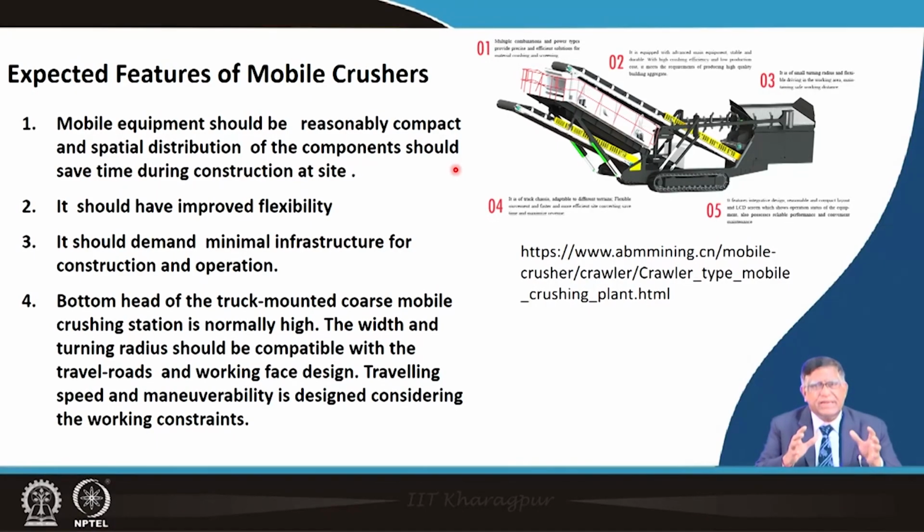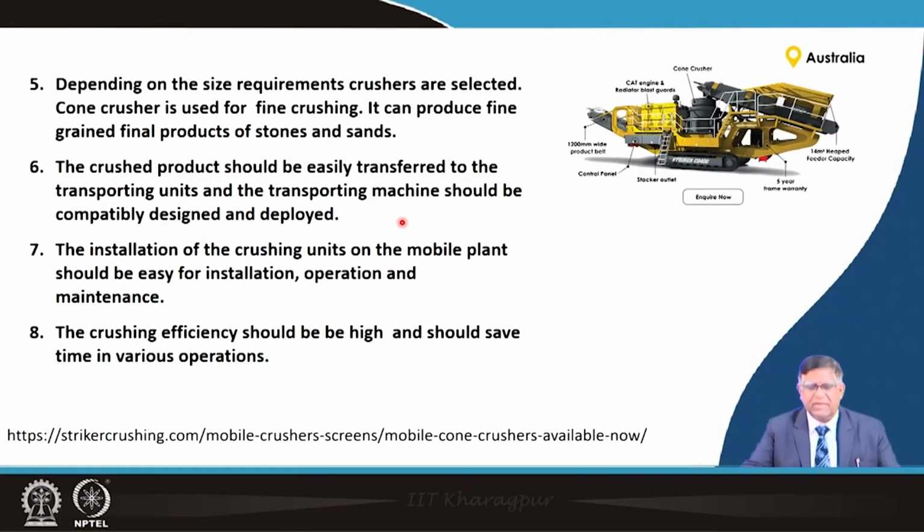It should be easily erectable at your mine site, where the material from there will be given to the next phase. In the phase where the blasting will be taking place, the fly rocks and all should not disturb it. So, your system will have to have adequate protection. So, these are the expected features in your mobile crusher.